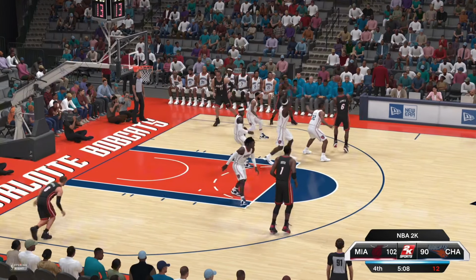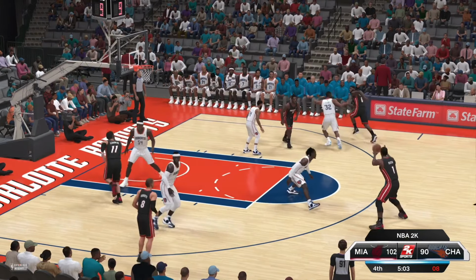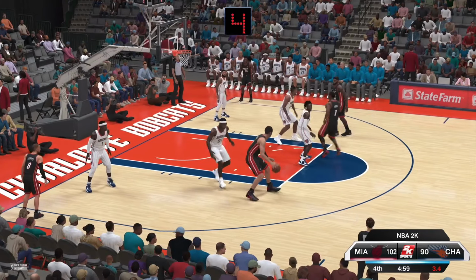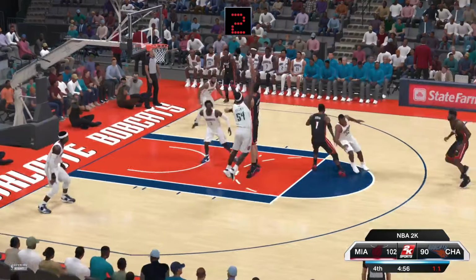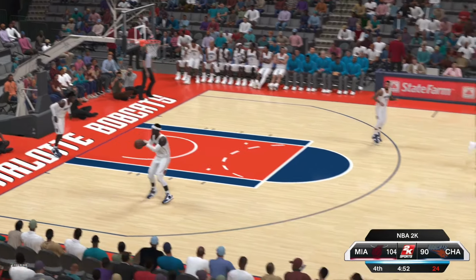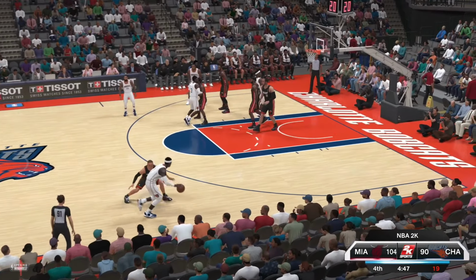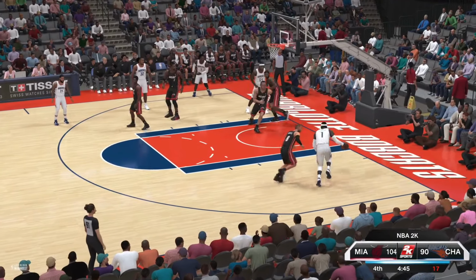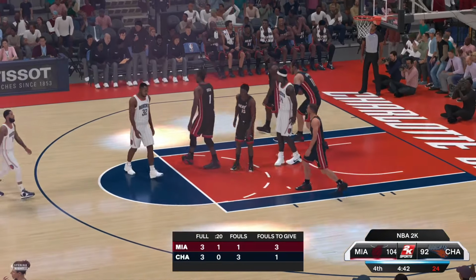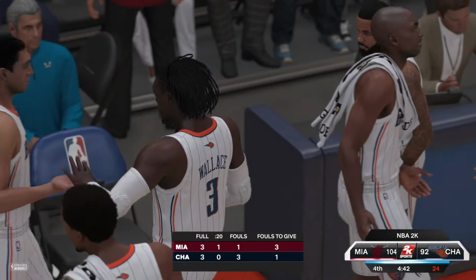LeBron against Diaw. James, the pass to Chalmers. Outside Bosh. Pass to Ilgauskas. Yes, that goes in. It works well there. Not much resistance from the D. Yeah, that's not the defense you need. You got to be tougher defensively. Here's Jackson, and Charlotte again with the bucket. You know, he was a non-factor in that first half, but now he's making up for lost time. Timeout called, the Heat.